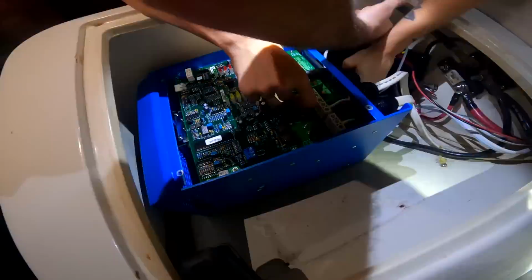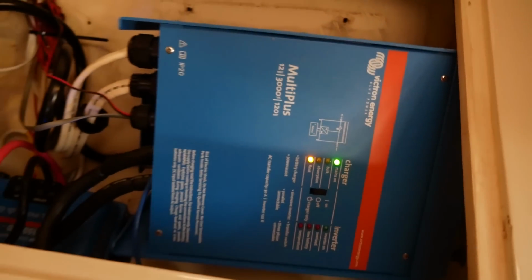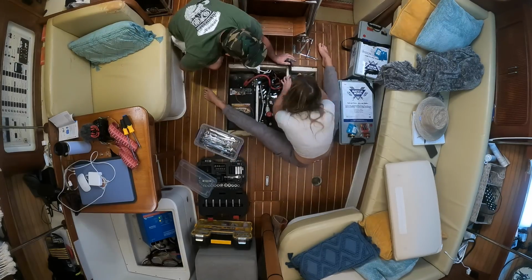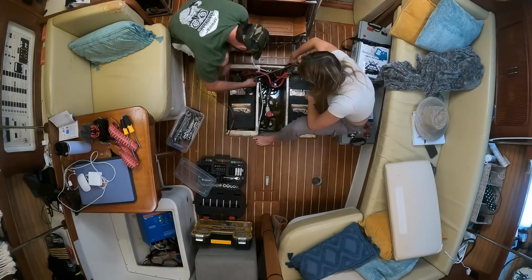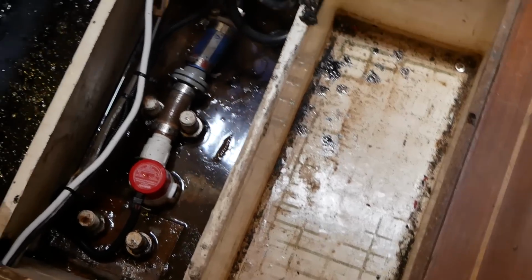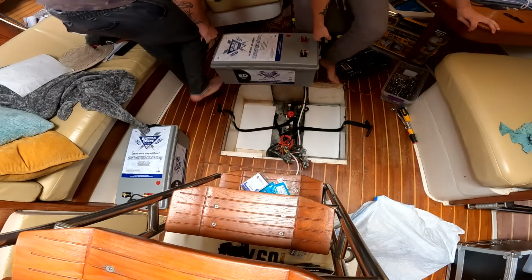We reconnected shore power in order to test that everything was working correctly, and just like that, I've got a brand new working inverter. Next on the to-do list was to remove the old lead-acid batteries. It's really not the most ideal location having the batteries in the bilge, but on such a small boat with limited space, there is no other option.